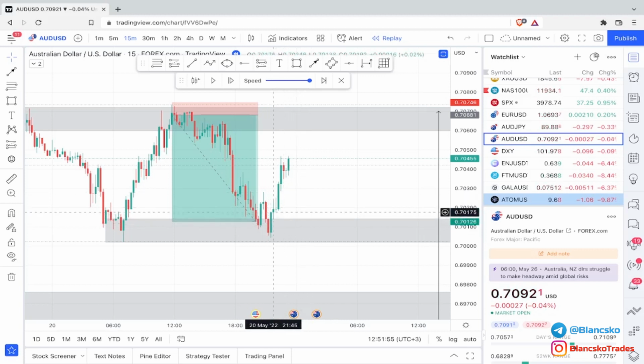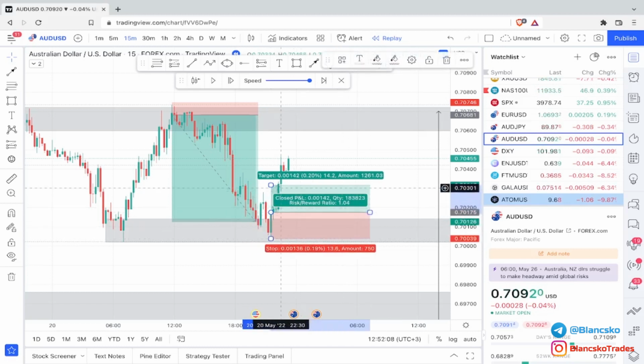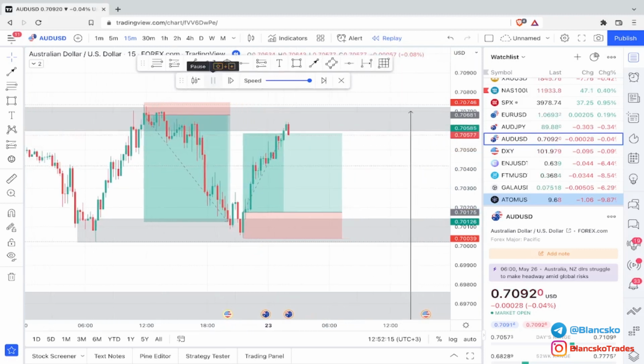And guess what happened? It threw us another bullish engulfing, and I would have entered here again. Even though I got stopped out first, I would have entered again. Stop loss again right below the wick. Okay, and take profit would have been here, which would give me a 3R. Looks like it's gonna hit. Okay, and yeah, it hit.